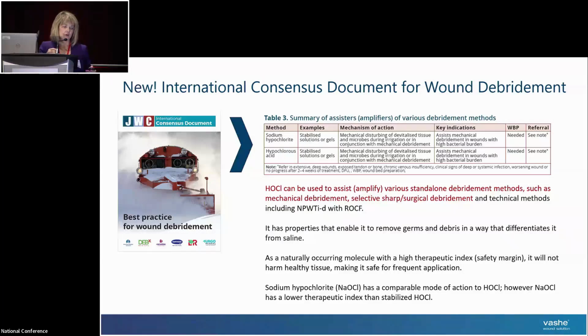There is a new consensus document for wound debridement, and this does suggest now that Vashe can actually debride. It has debridement properties. It does loosen the slough. It does free it off for removal so that it's now more easily done because we don't all have access to sharp debridement in our practice.